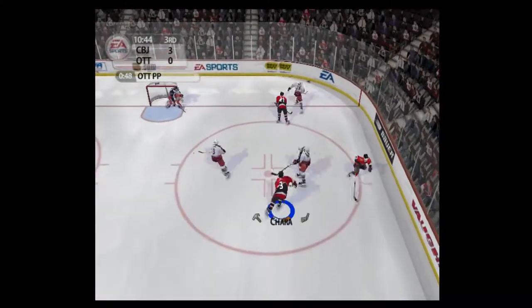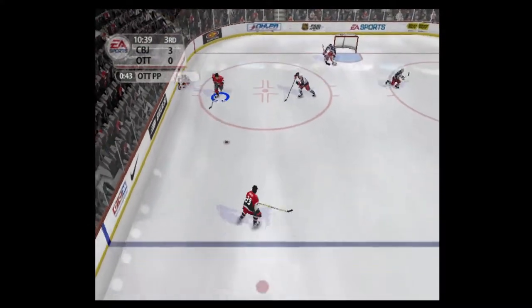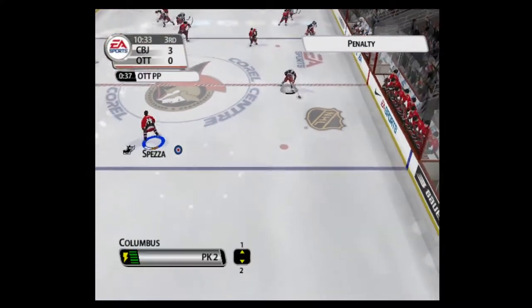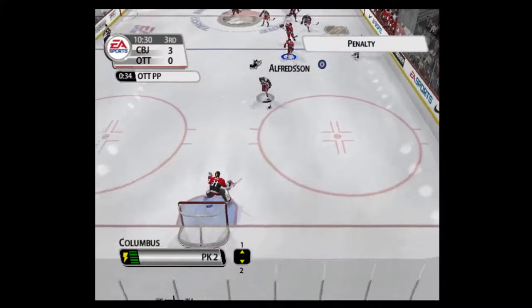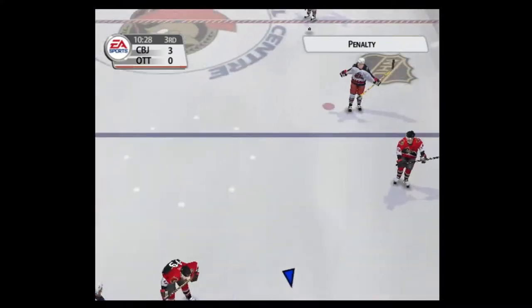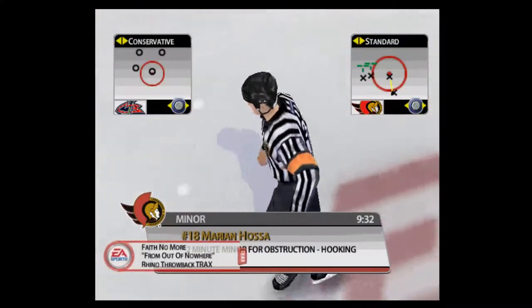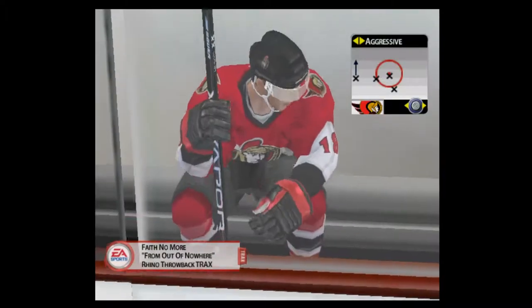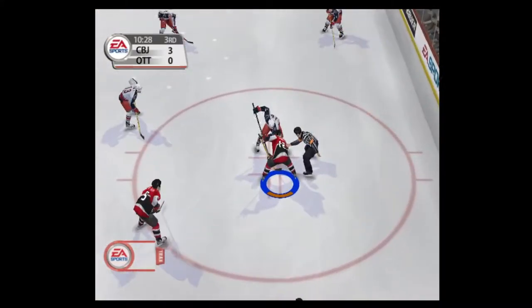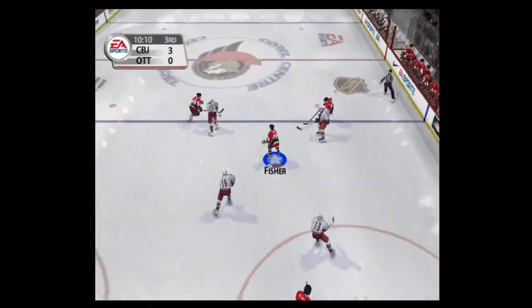Hit. He gets nailed by Smolinski. The ref indicates a delayed call. How did he pull that off? Over the blue line. Right in front. Stone cold by Prusak. Hossa is going to the box for hooking. Ottawa loses a man and gives up the power play. Yeah, they were hoping to get a little more mileage out of it. Now they'll have to play some 4-on-4.